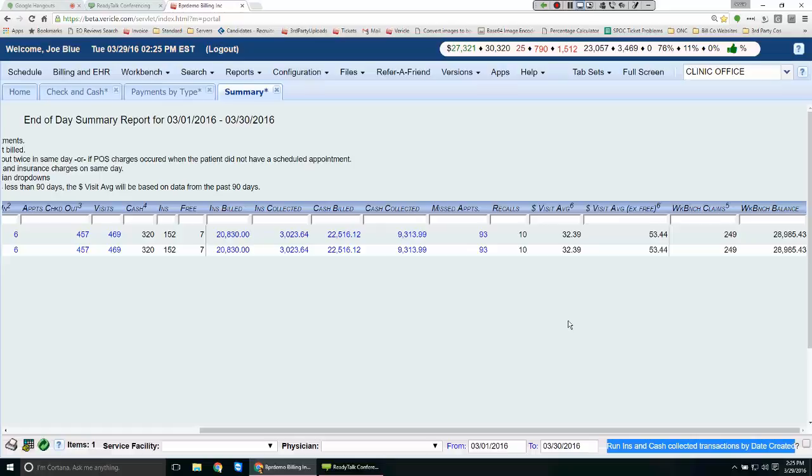The expectation is that those numbers are going to match, meaning that all of your visits got checked in and then checked out. You're going to keep going down the list to insurance billed. It's kind of an eyeball type number: X number of visits between insurance billed and cash billed. A sanity check that you're billing out the right amount.